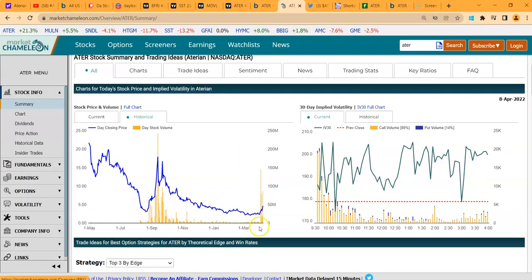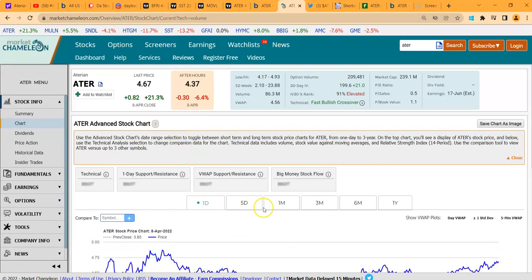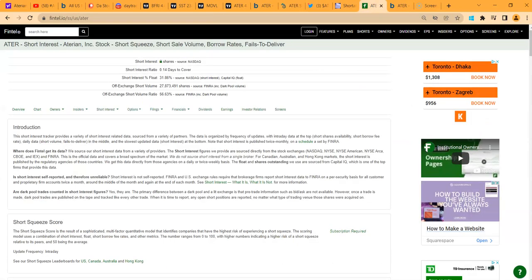And you can see the volume for the last few days. Let me show you how this thing is moving. I'm going to go back to the full chart. I'm going to show you 1 month and see the volume. The volume is increasing. As long as the increasing volume trend is happening, I think there is a chance of a real squeeze. I'm very excited. As per Fintel, you can see that the short interest is the same thing, 31%, 56%, nothing big.